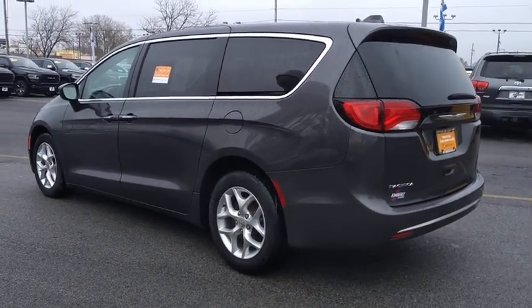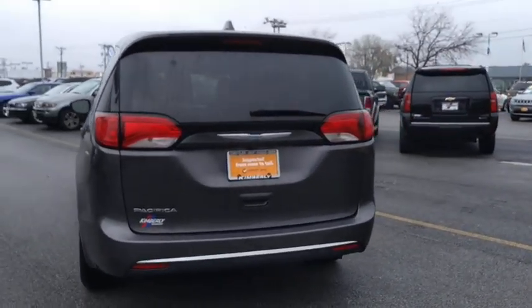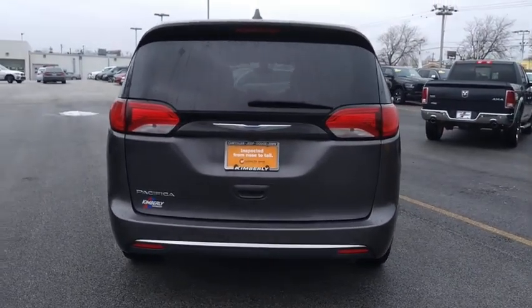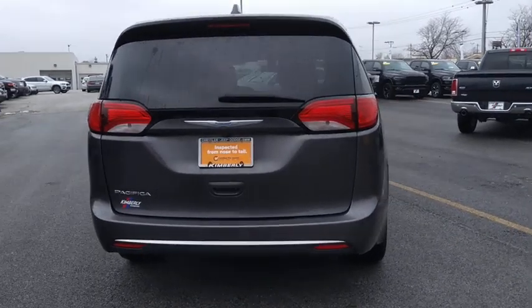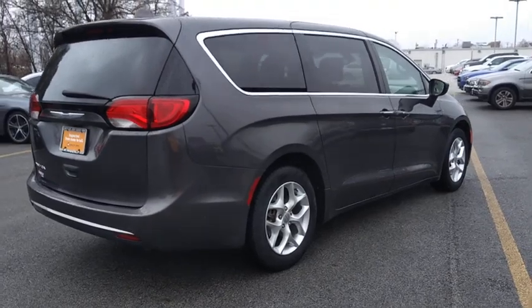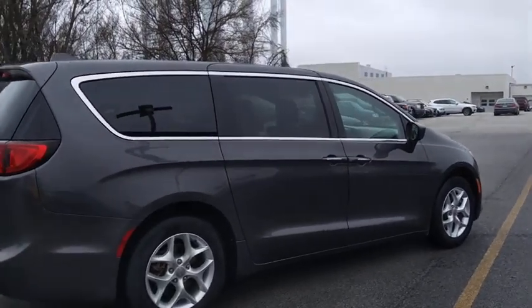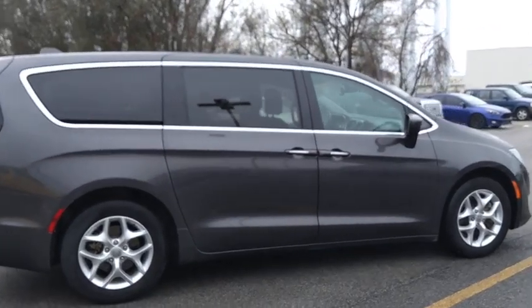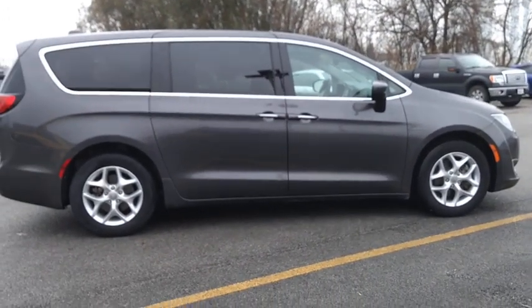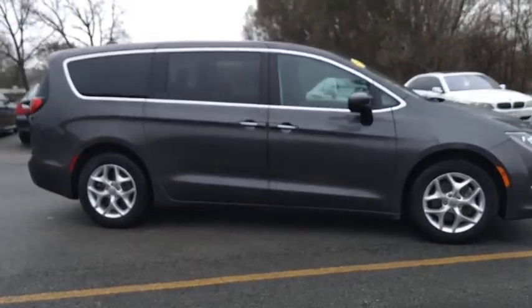Here are some of this vehicle's great options. Power liftgate, traction control, dual airbags, leather-wrapped steering wheel, power steering, aluminum wheels, four-wheel disc brakes, universal garage door opener, compass, power windows, fog lights, electronic stability control, rear window defroster, trip computer, heated front seats, remote keyless entry, tachometer, Sirius satellite radio, brake assist.